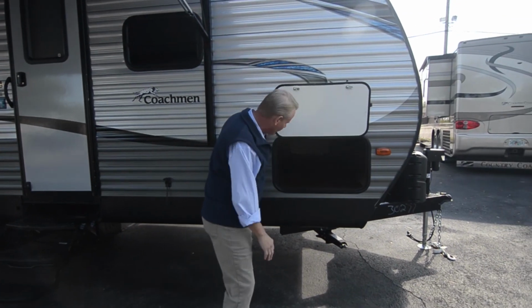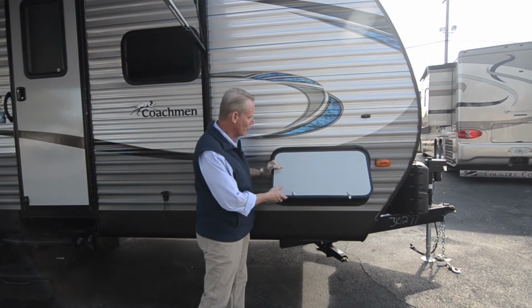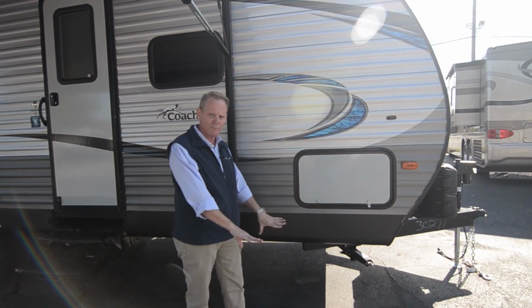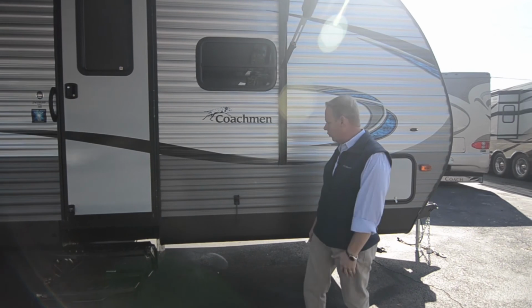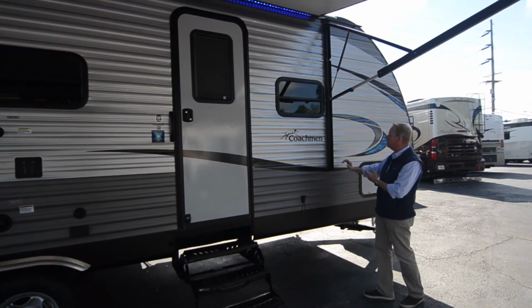That's a full pass-through storage bay that goes through to the other side. I should have mentioned when we were in the bedroom that the queen bed lifts up, and there is storage beneath the queen bed as well, which is just behind this storage area. And there are struts to hold that bed up. So you have the outside storage plus the storage underneath the bed.